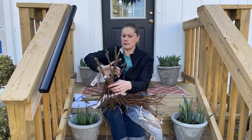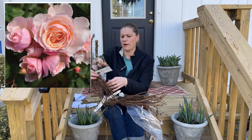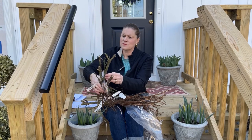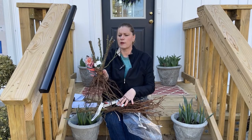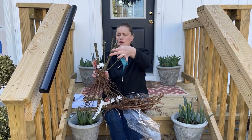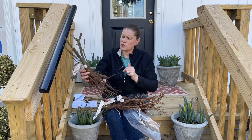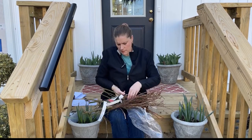This is Moonlight in Paris, and I'll talk about that one in a minute. Just older canes here, but everything looks good. It's definitely a grade one rose. I'm counting 1, 2, 3, 4 that are larger than a pencil. This one's close, but everything else looks really good on this.